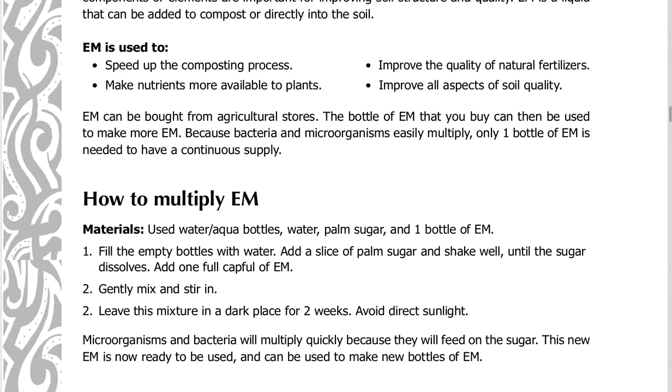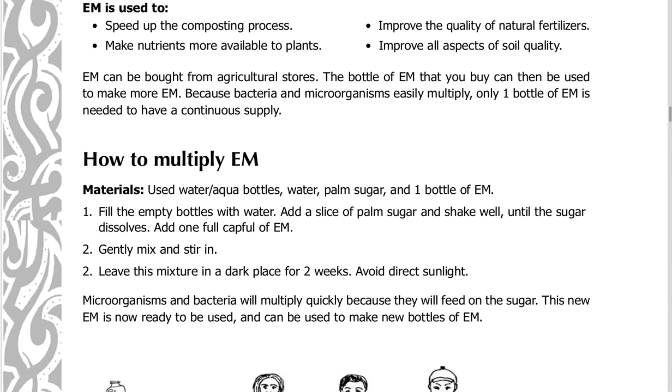How to multiply EM. Materials: used water aqua bottles, water, palm sugar, and one bottle of EM. 1. Fill the empty bottles with water. Add a slice of palm sugar and shake well until the sugar dissolves. Add 1 full capful of EM, that's effective microorganisms. 2. Gently mix and stir in.